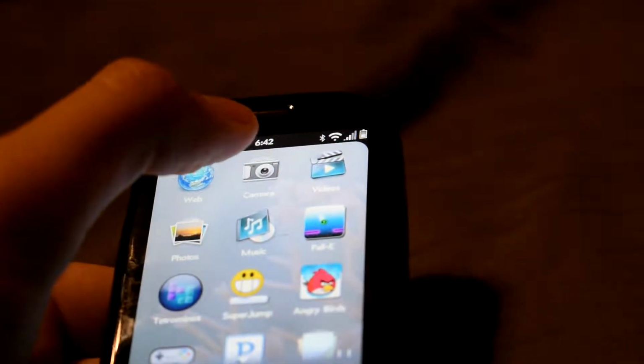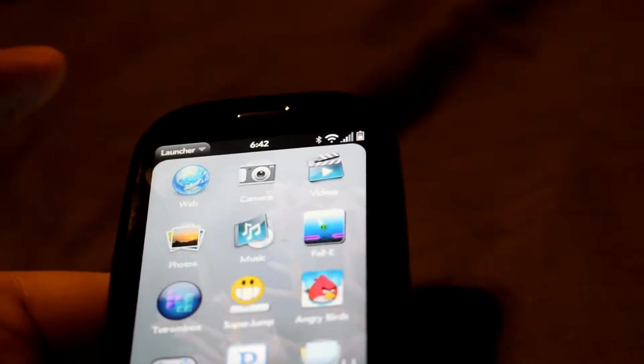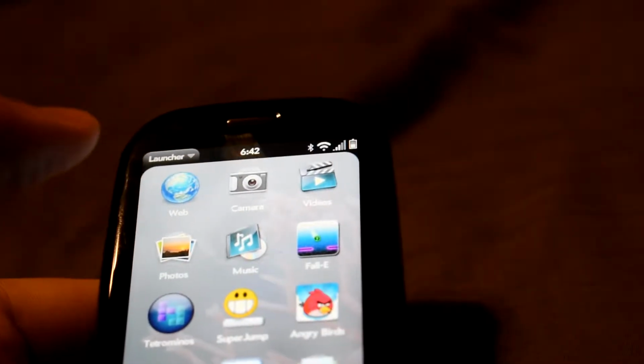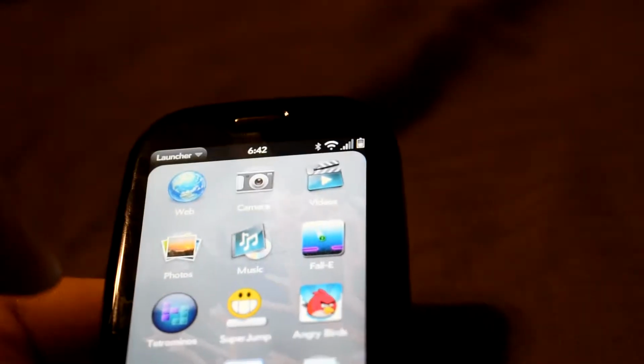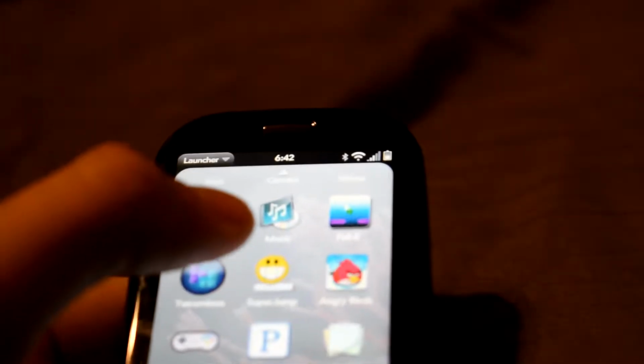Alright, camera, which I'm not going to go into at the moment. I don't think I have any pictures of mine on here. I think I backed them up already from back in the day, but just in case, I'm not going to look in there right now. But I did show you those sample shots earlier.